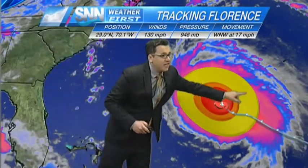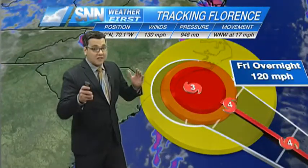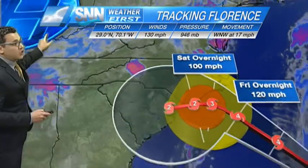First and foremost, the yellow shows you tropical storm force winds, which extend very far from the center. That's due to those eye wall replacement cycles that we were talking about yesterday. It may or may not make landfall in North Carolina. We say that because models are picking up on a stronger ridge.